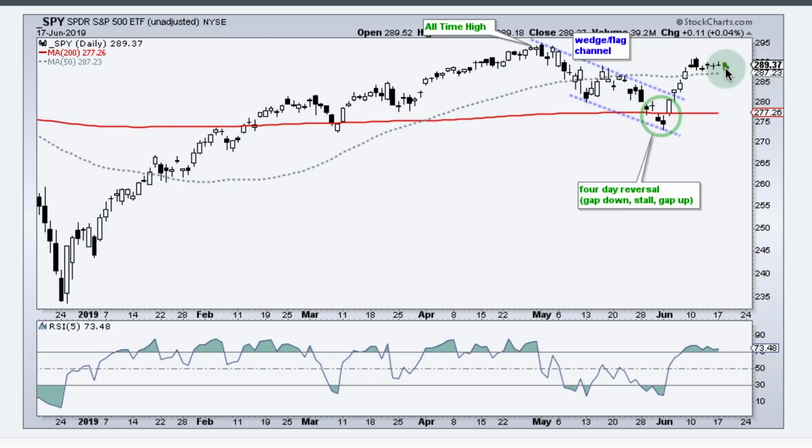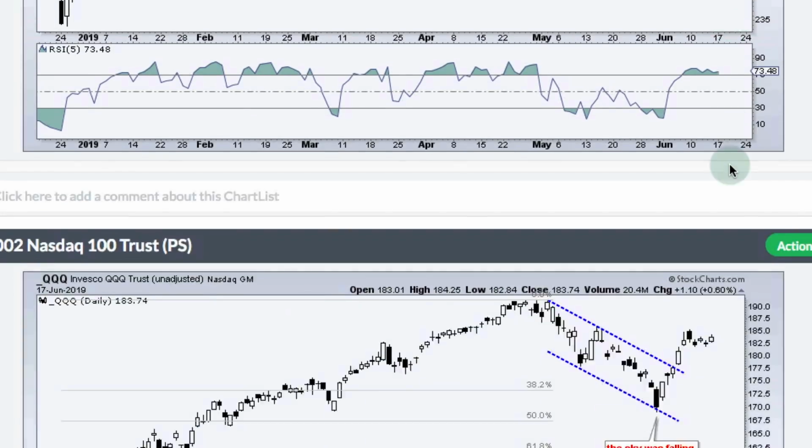So, if we close below that 50-day and below last week's low, that's going to be a short-term negative, and maybe we'll pull back into that 2800, 2820 area on the S&P. The other alternative is, maybe it's a little pennant formation, and a breakout from the pennant is going to be bullish. But keep in mind, the Fed is meeting on Tuesday, announcement on Wednesday, so expect a bit of volatility.